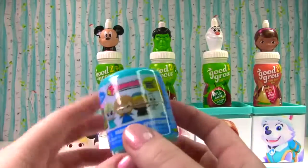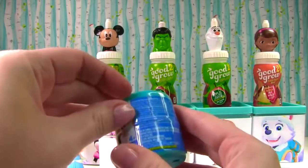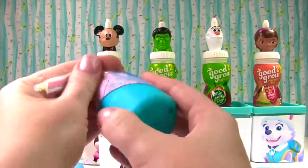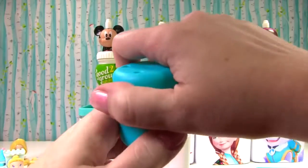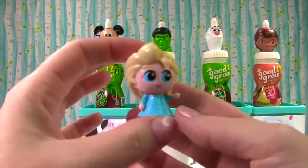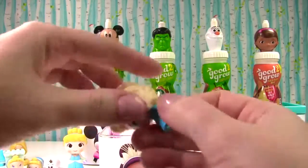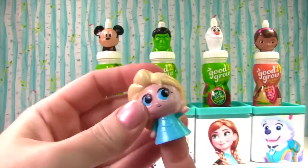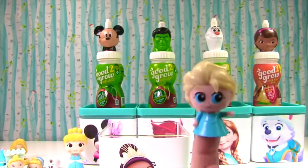Yes, it's a Frozen fashion. Let's see who we got. Now, I've never gotten Anna, so I'm really hoping we will finally get Anna. No, we got Elsa. Well, hello, Elsa. You're looking super cute. Let's lift up that crazy hair. Oh, it's back there. And she can be a finger puppet.